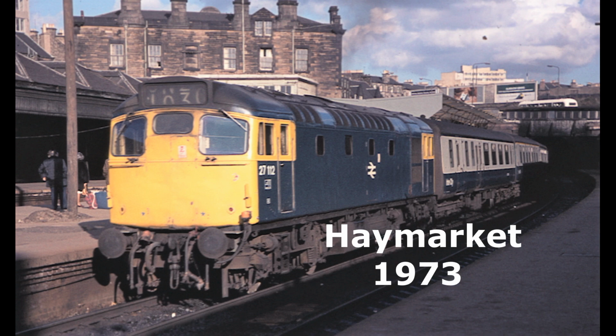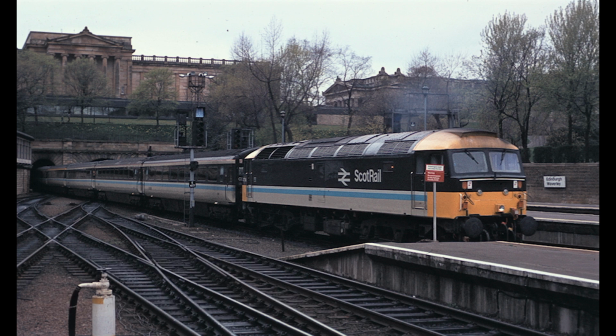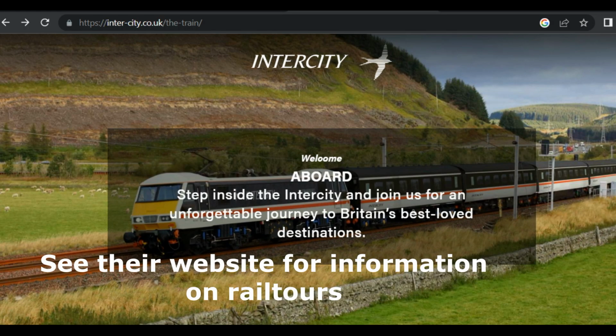In 1979, a high-speed service was introduced, operated by Class 47 locomotives plus 5 Mark III coaches and a driving brake second open converted from Mark II's. In 2022, Loco Services Limited acquired DBSO 9707 and restored it to ScotRail InterCity livery to operate excursions under the InterCity brand. Enjoy these films of one such excursion.